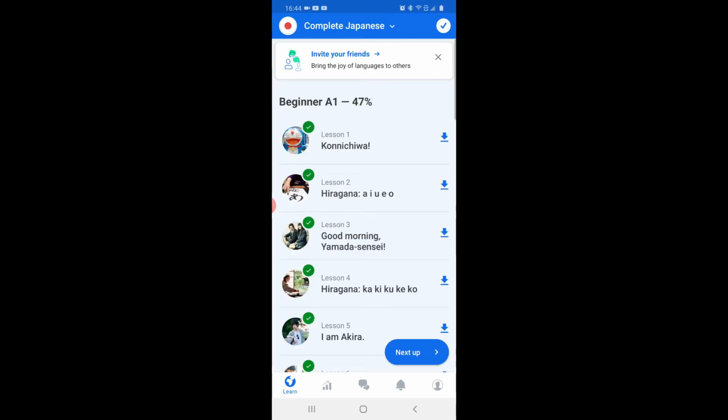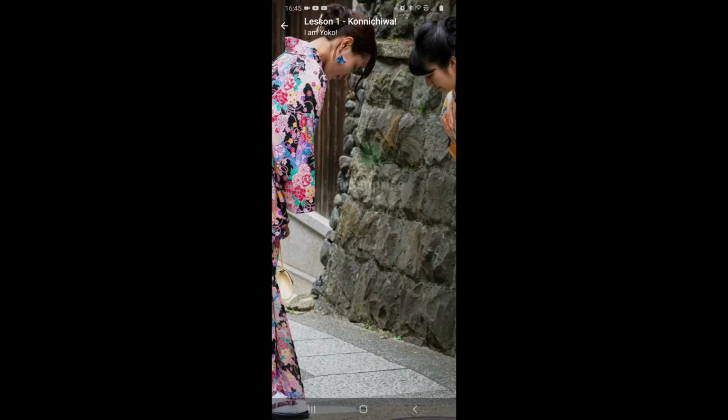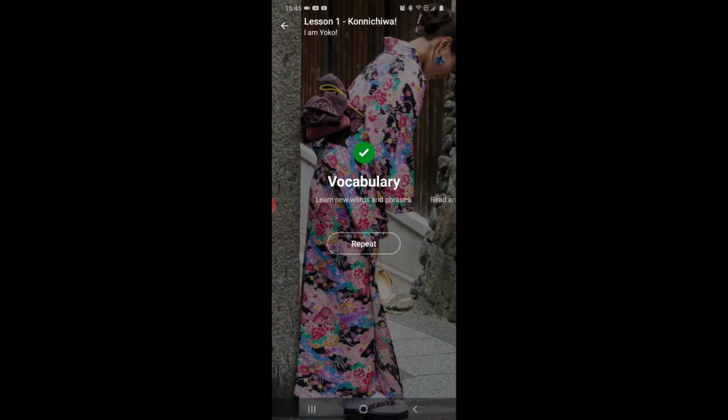The way Busuu works is when you go into a lesson, like let's say lesson 1 here, it'll show you right here underneath the lesson name that it takes about 7 minutes. This is a rough estimate. Some people would take less time, some people would take more, so it just depends. Then you go in there, and in this case it has 3 different things: vocabulary, dialogue, and memorize.